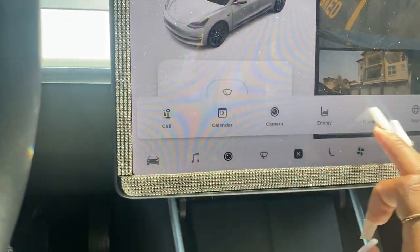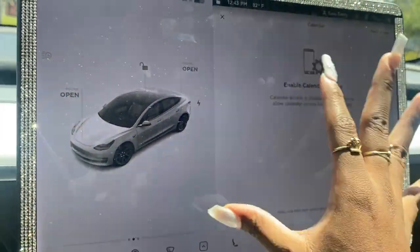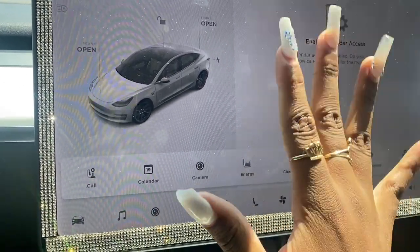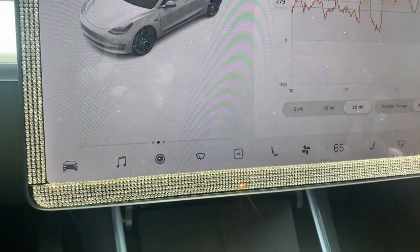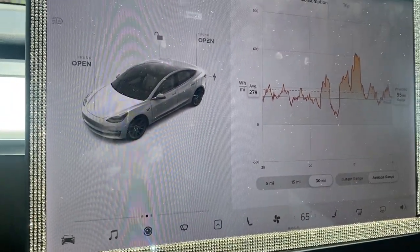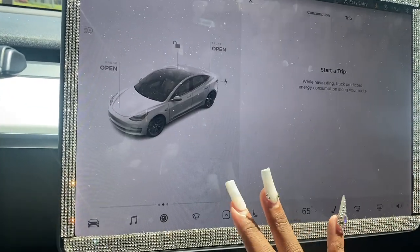And then we get to this here. So this here, call people here. I can hook up my calendar so I can see what I got going on. Here it shows my 95 miles of range. Oh, that's because I don't be going nowhere, for real. But here it shows our energy usage, etc. If we start a trip, it'll provide the energy consumption for that.